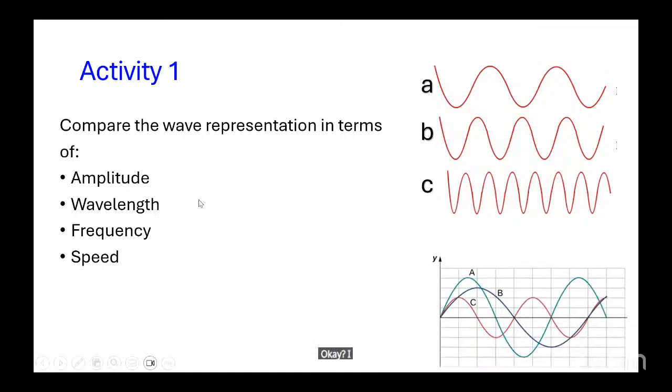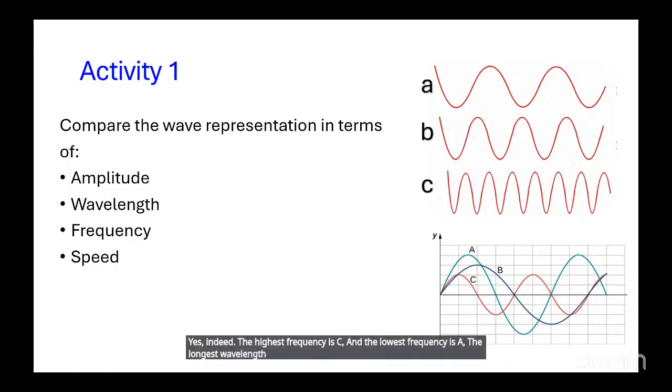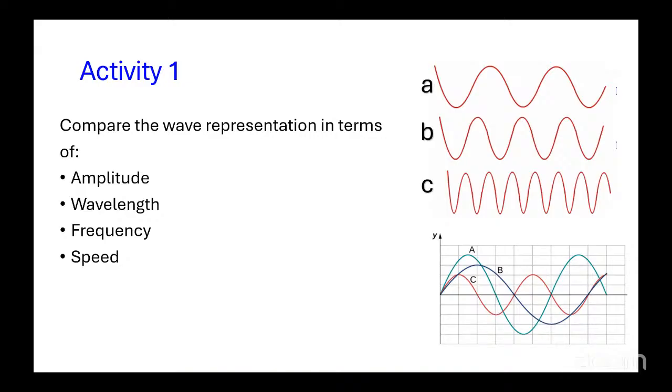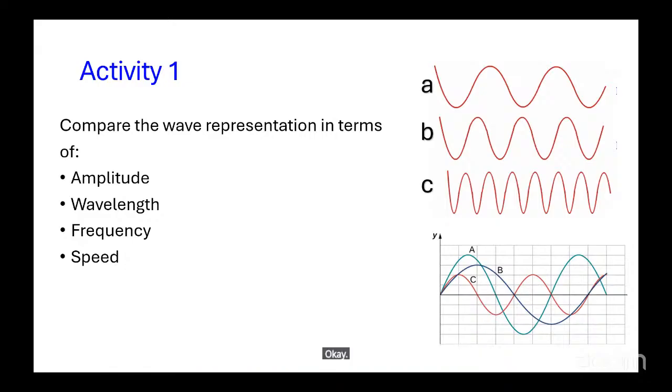I see there are quite a number of responses there. Yes, indeed, the highest frequency is C, and the lowest frequency is A. The longest wavelength is A, and the shortest wavelength will be C.